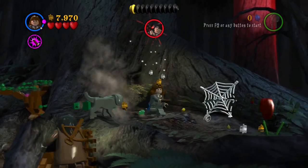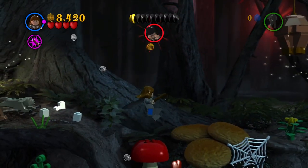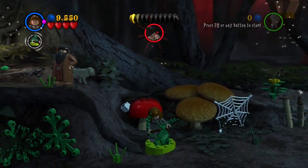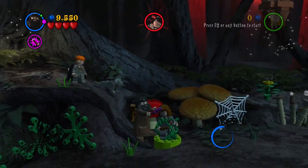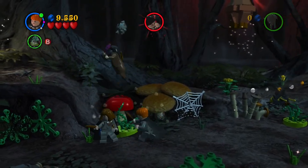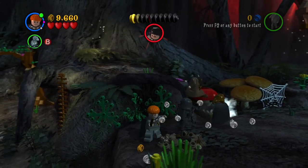Take out the torch bugs. Alright, so I got another flower. Boing. No! Hagrid, help! Wait, Hagrid doesn't know that spell. Ron, save your... Is this a mole?